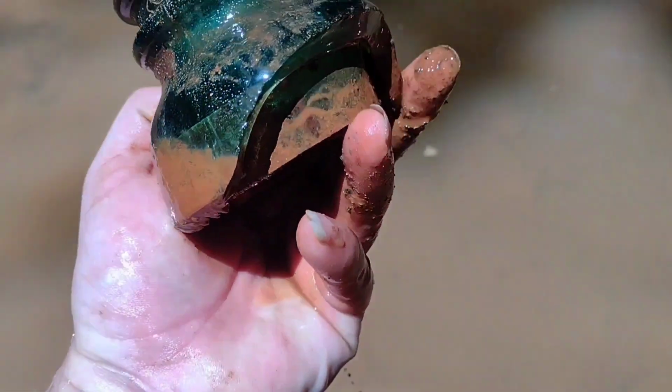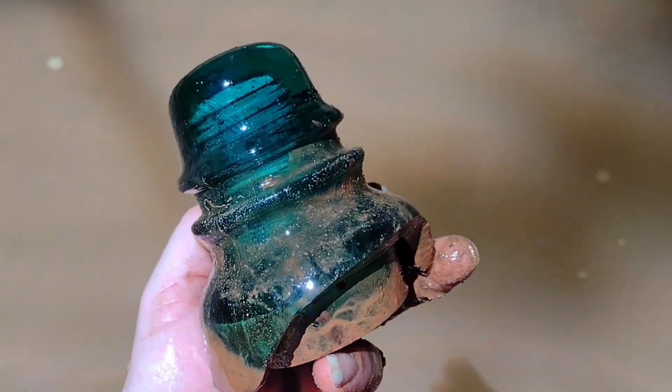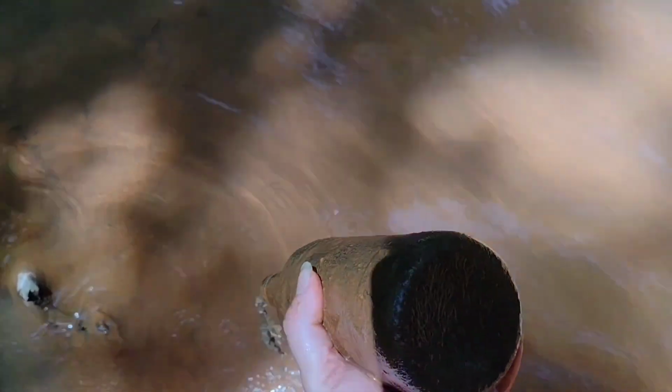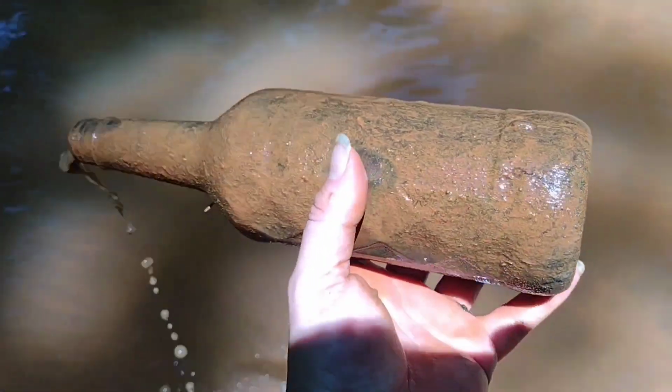Okay, I think I might have an insulator here. Probably take that if it's whole. Nope, it was almost, but not quite. Big chunk missing out of it. Okay, I got a beer here. I think it may be a modern one though. No, it's a whiskey. Screw top. Probably 40s, 50s.